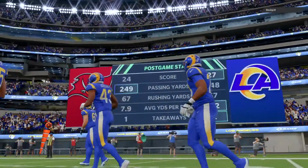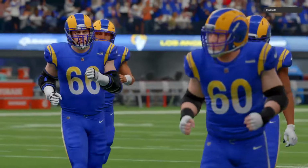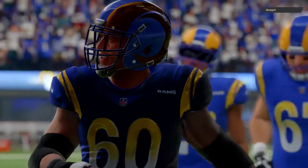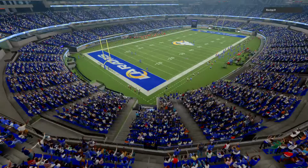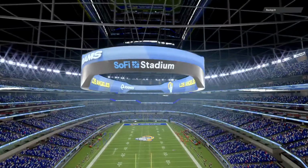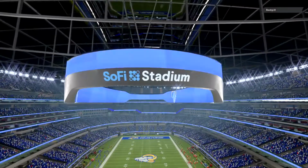So for Los Angeles, it's an important win in terms of staying in the postseason race as they move to 6-4. And they'll get a few extra days to savor this one before they take on the San Francisco 49ers. Meanwhile, for Tampa Bay, it's a loss that'll drop them back to 500 through 10 games. And they'll be back home next week as they're set to take on the Carolina Panthers.